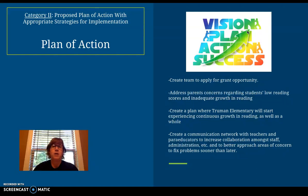Also, of course, address parents' concerns regarding students' low reading scores and inadequate growth in reading. Create a plan where Truman Elementary will start experiencing continuous growth in reading as a whole, and create a communication network with teachers and paraeducators to increase collaboration among staff and administration and to better approach areas of concern to fix problems sooner rather than later.